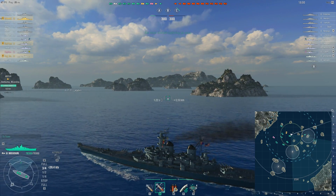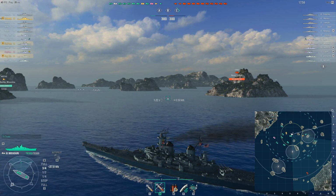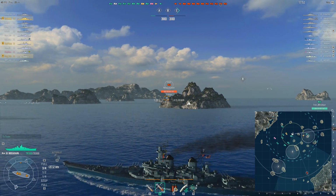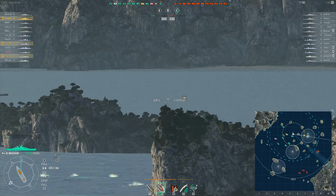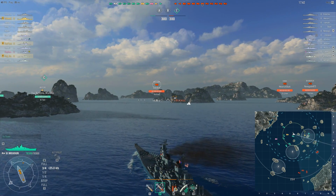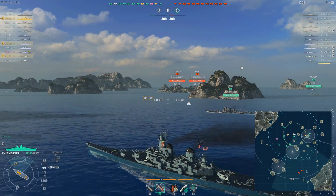Well, it's an interesting question. My experience with the Missouri so far is that she's actually quite a good ship. In fact, even better than the Iowa. So, in that sense, she's a good ship. Now, of course, the question is: is she worth 750,000 experience? Maybe. It really depends on you.